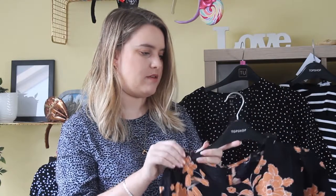And then the other top that I got was more of a long sleeve one. So this is just a very black with nice orangey corally tones, which I just thought was super cute. This one was £15.99. Again, I got it in a size 14. It comes in round top of bump height and then just goes out to a flowy style, which is ideal when you have a bump.